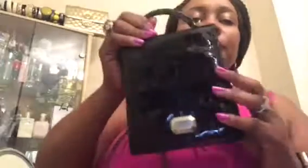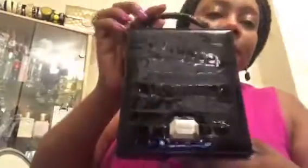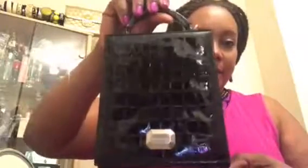And the next one is another black tiny little bag. It's patent leather, and opens up like this. And it's real leather inside it as well. So this is the next one, and then the next bag I'll show you is this one.